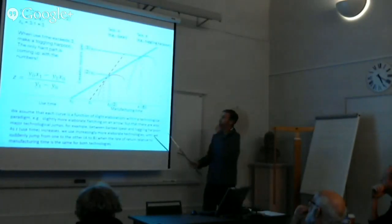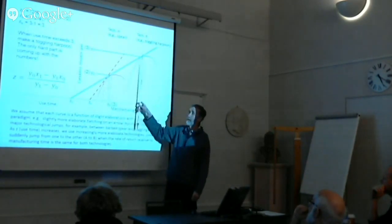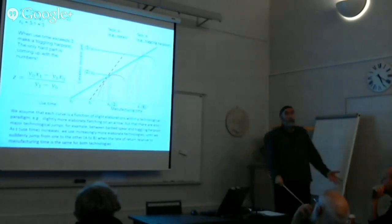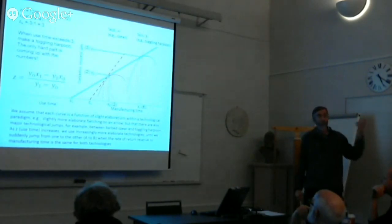So if we really want to know how much time it takes to make a simple spear versus a toggling harpoon, I don't know how long it takes you to make a toggling harpoon. One would have to have some measure of that, at least some relative measure. How good is each technology at what it's supposed to do? You have to go out and do experimental work with each of those technologies and record the data.